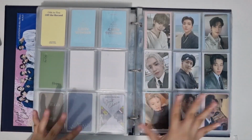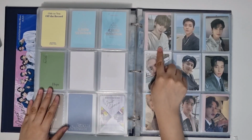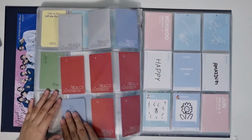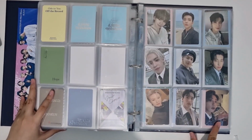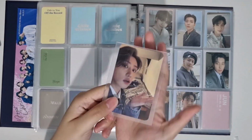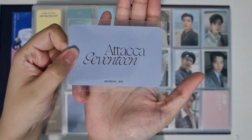So first off, I had those two at the very bottom. And then this page that you're seeing here, the Attacca regular album pulls: Woozi OP1, Joshua OP2, and then OP3 Wonwoo. Oh no, I think that's OP2 Wonwoo. Yeah, OP2 Wonwoo. And then the rest are OP3: Scoups, Jeonghan, Wonwoo, Woozi, and then DK OP3. And then the last one is a fan sign or event photo card for Minghao. I think this is from Beat Road, if I'm not mistaken. Yeah, I think it's from Beat Road.